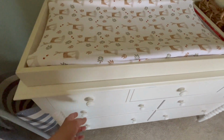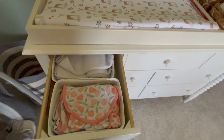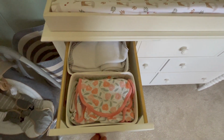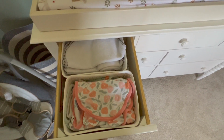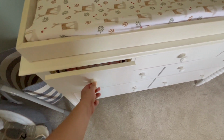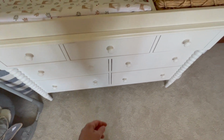Okay, so this setup is very similar to what I used for my first baby. The top row of drawers here is what I'm going to use daily. The first drawer is all of the newborn swaddles, and then behind it is the extra covers for her changing pad. These are super necessary when they're this little. You don't have to wash the changing pad cover as often. I remember with my first baby, sometimes I would go through 3 of these a day.